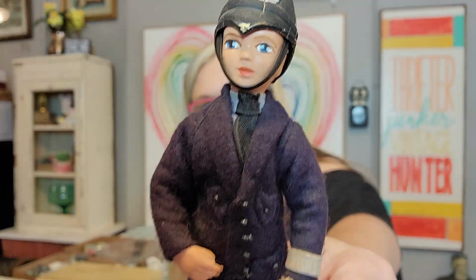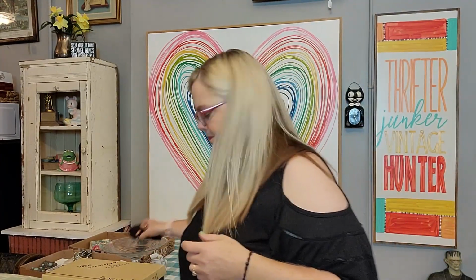There he is. He has his original tag. It's just a little souvenir piece from London. Bobby. Bobby. All right, and then I got this little angel.